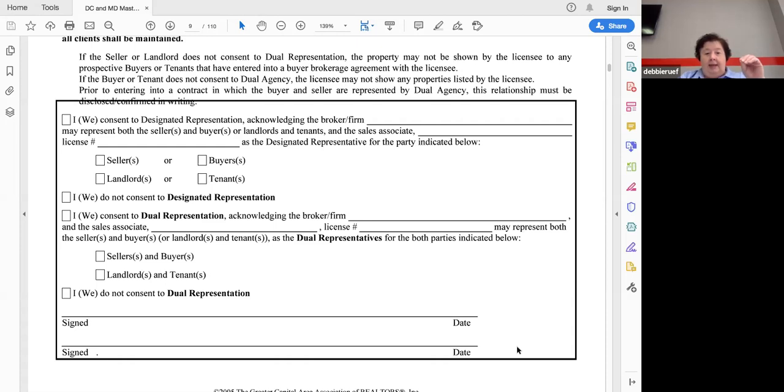So I or we designate representation. So is it the seller, the landlord, the buyer, or the tenant? So that has to be checked. Then they have the choice if they do not accept designated representation. Again, if someone says we don't accept it, you want to make sure you explain to them the difference between designated and dual. It's very rare. Whenever I see it come up, I always go back to the agent and say, are you sure that's what they meant?